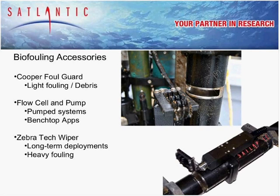Our newest and most exciting biofouling accessory is the ZebraTech Hydro Wiper. This is a physical wiper which cleans the optical pathway and allows for long-term deployments and deployments in environments which have heavy biofouling.